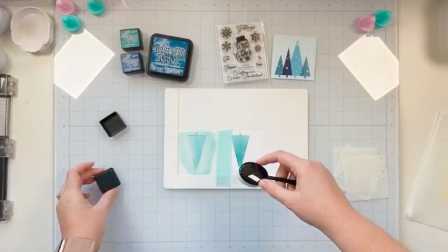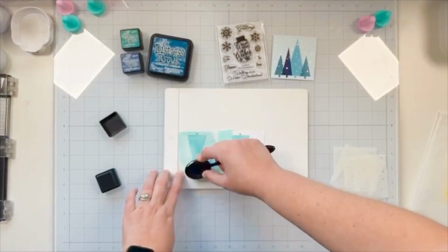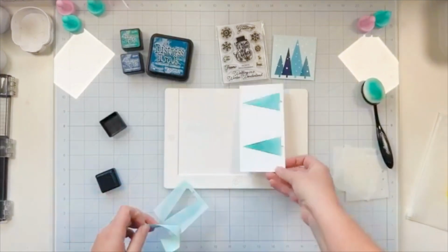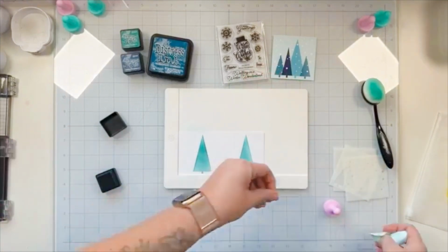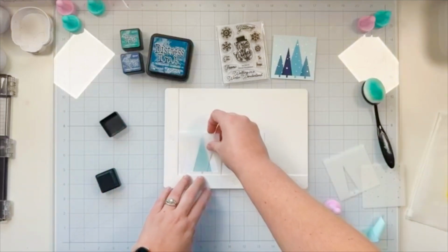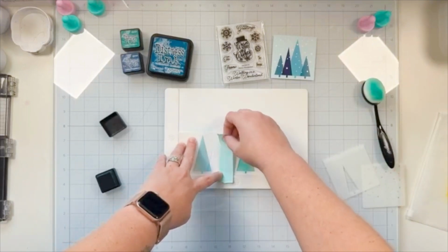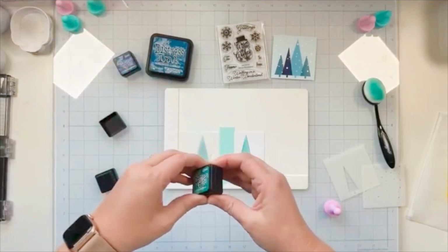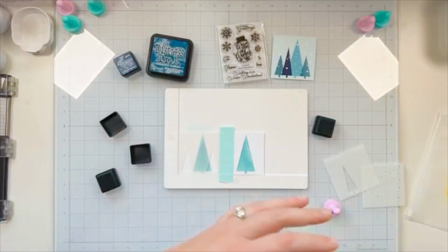I'm a really aggressive ink blender, so I apologize when the camera shakes. All right, so we have our 2 big trees. I'll wash that later. And then let's do our 2 smaller trees. And we're just gonna build on the colors. So let's do pine needles, which I'm gonna use the same brush for.